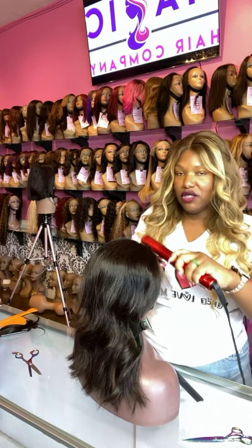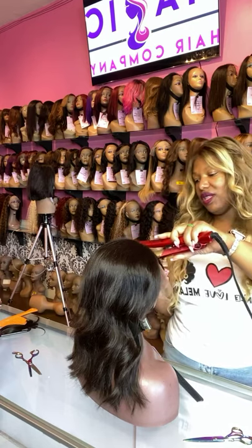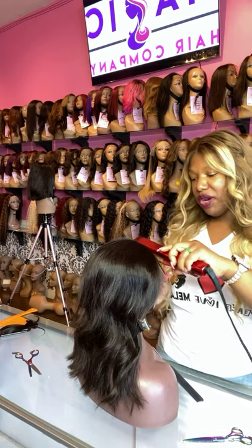So I'm still just pressing this into this style. I turned it around so I did not burn myself because I'm always burning myself.